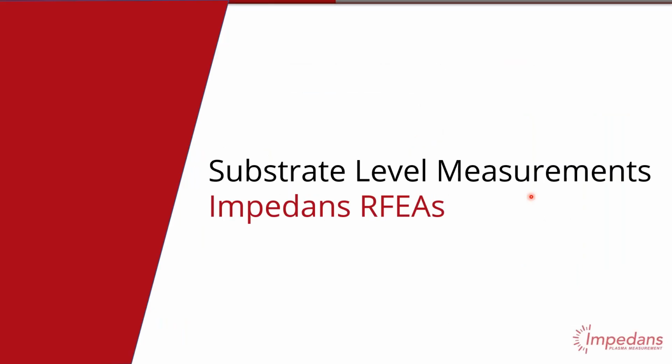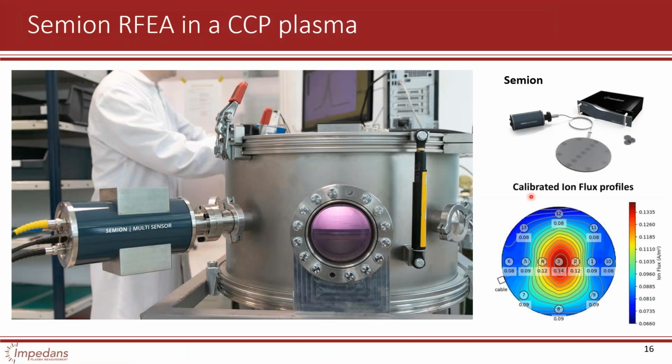I'm going to move on now to our substrate level measurements. These are the RFEAs. We call these our Semion, the Semion range of sensors. This is what they look like. It's an electronic wafer, a 300 millimeter option, and we've got these individual RFEA sensors. These dark gray regions are the individual sensors themselves. This sits on the pedestal, and then you run a cable out to a vacuum port, and then some electronics and an electronics box, which is just a 19-inch rack power supply.